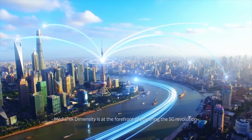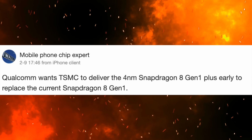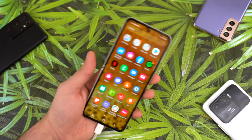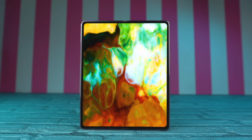Now, speaking of the chips, the Snapdragon 8 Gen 1 Plus is in the making. Apparently, Qualcomm wants TSMC to start the production of this new chip as soon as possible so they can replace the 8 Gen 1 for the second half of 2022 flagship phones, meaning possibly we could see this new chip inside the Z Flip 4 and the Fold 4.